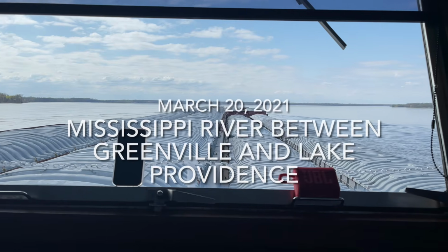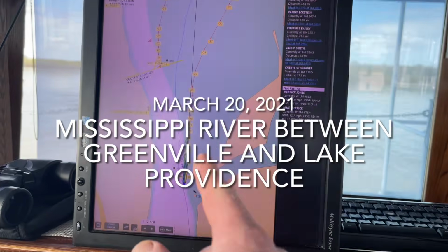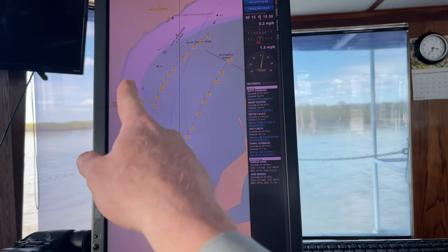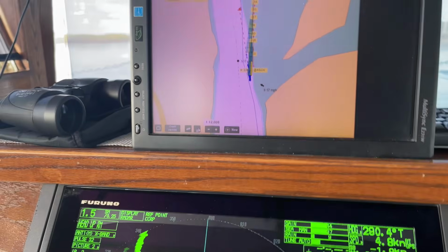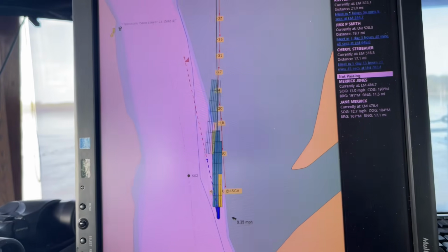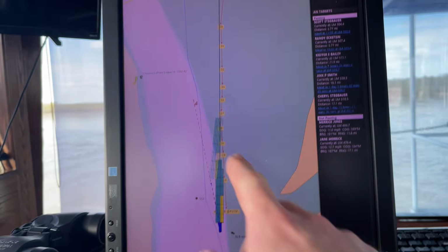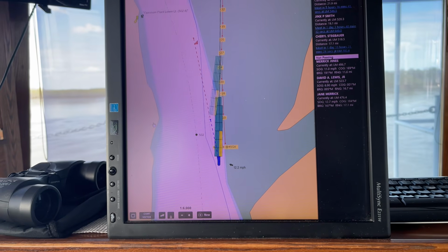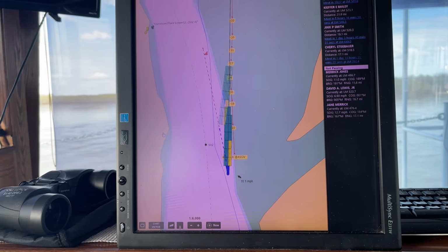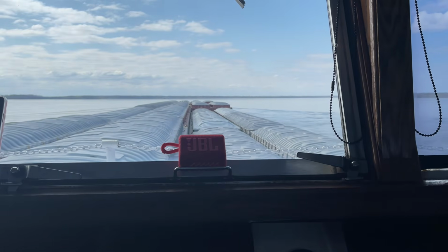Well, here's the deal. Let me explain. This is a river, but I'm gonna cut across here. The numbers I've got: see, we've got minus 35 right here. The gauge is 46, so we've got 11 foot. Thing of it is, we're right at about 11 foot.